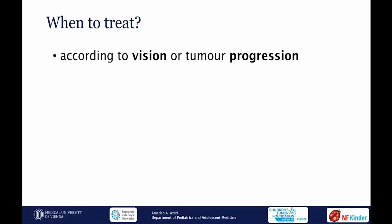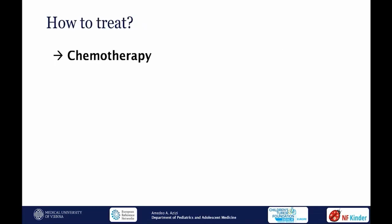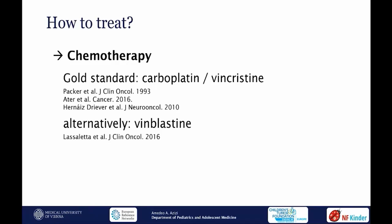So, when to treat a child? According to visual progression or tumor progression. For proptosis, for exophthalmos, that means, then what would you do? You would give chemotherapy. The gold standard of chemotherapy is carboplatin and vincristine, and alternatively, vinblastine, as published by the Canadian group.